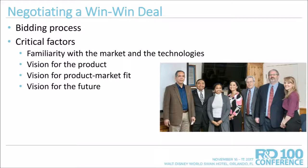Critical factors in us winning the license and really us being able to build this startup were getting familiar with the market and the technologies. It really takes a lot of homework. We had a vision for the product, so we didn't just say we're going to take this and put it on the market. We really had a larger vision for how it fit into an overall aviation and unmanned aircraft ecosystem that's rapidly developing in the U.S. We had an idea for product market fit, where it was going to fit into that market, and then a vision for the future, so how we would take that second or third version of this product as the market developed and bring that out. We feel that those things were very important.